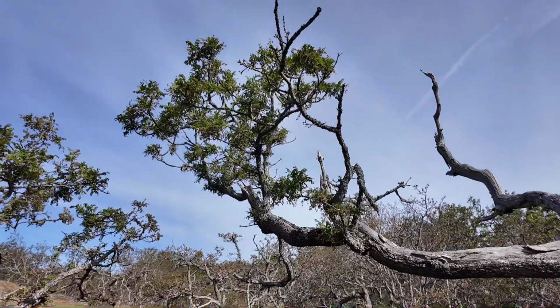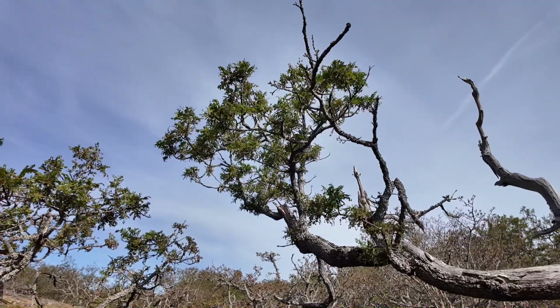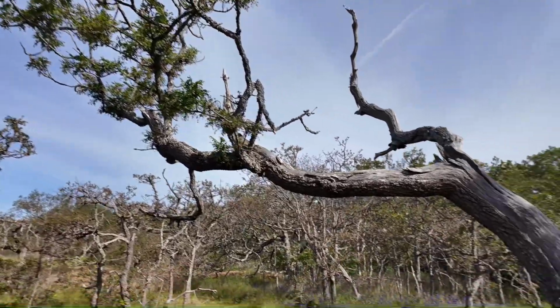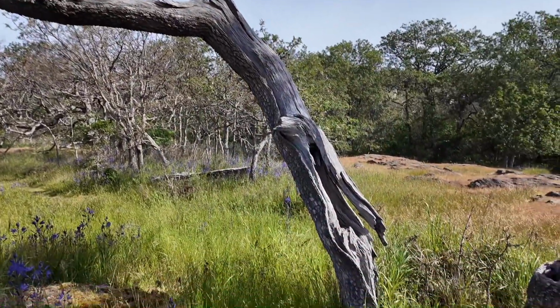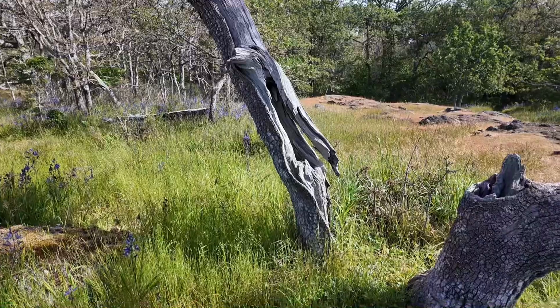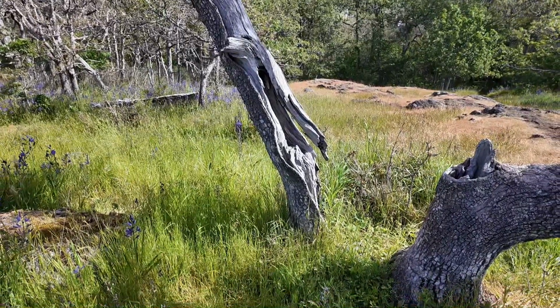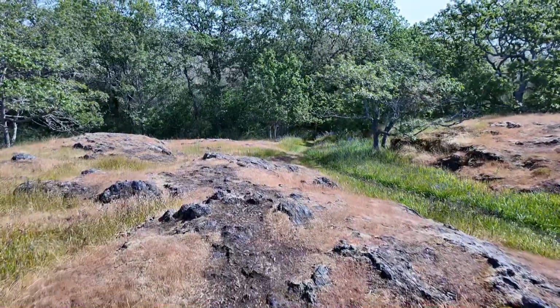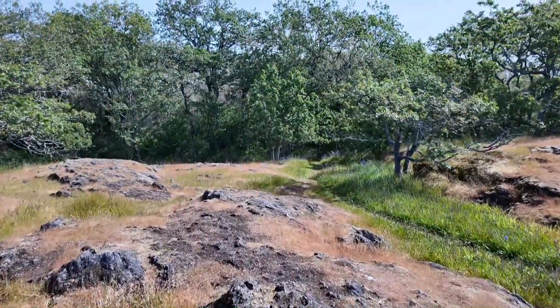These Garry oak trees are amazing. You can see how healthy that part of the tree is. But if you go down here, you can see this, and it's still alive. Amazing. I thought I had another bunny in front of me, but it's a squirrel. Just went up that little oak tree there.